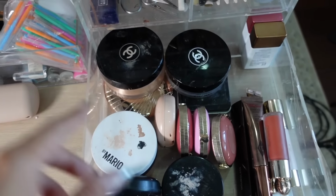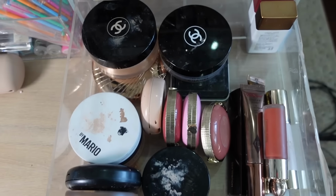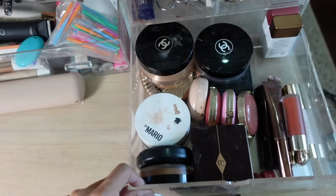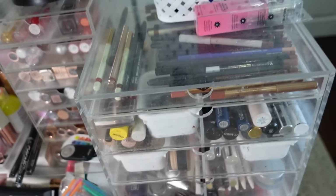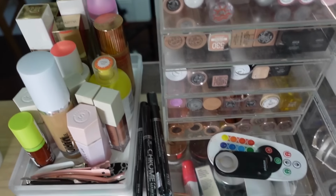My makeup gets so messy, y'all, because I go crazy when I'm getting ready, but I feel like this looks so much better. And I'm also gonna put these two little Charlotte Tilbury palettes here, which I do enjoy using. It looks really messy because I need to put all these through a washer, but this is much better for me. Okay, let me put all this stuff back, and then we're gonna go through some of this stuff here.